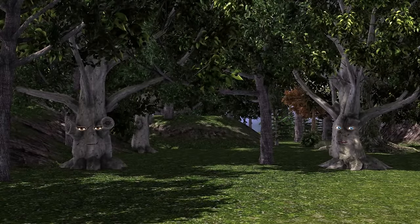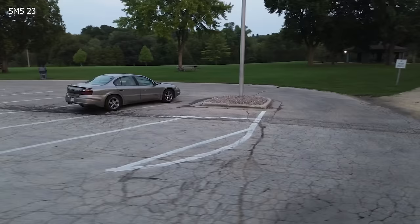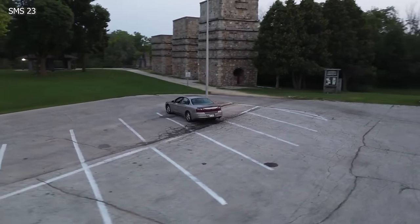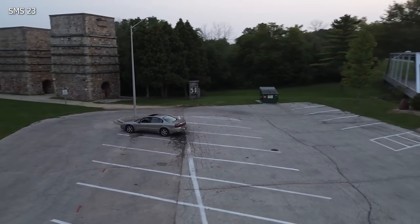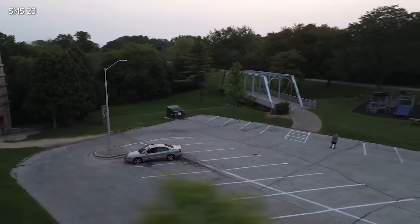Here comes another dumbass. I got it. This is the 2000 Pontiac Bonneville. It's got a 240 horsepower 3.8 liter V6 engine, cruise control, leather seats, and an oblivious owner.